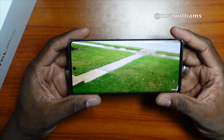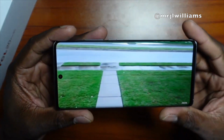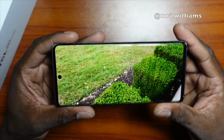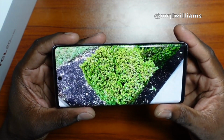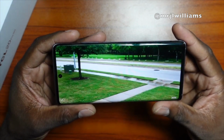Old video I did, but it's got a lot of greenery in it, different shades. And I don't know how well this does on camera, but man, this thing is beautiful. The enhancements done with them, it's just incredible how beautiful this display is, man. It is incredible. I love it.